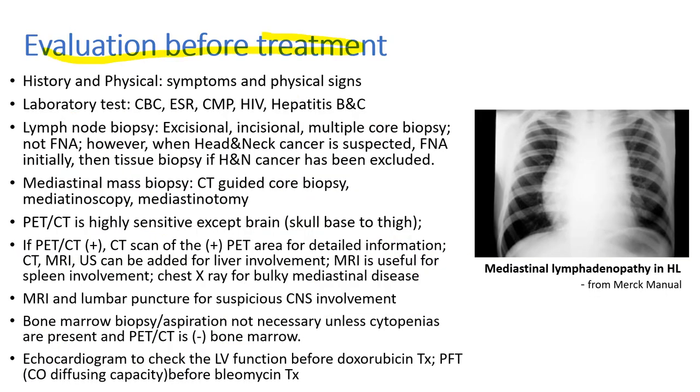For evaluation before therapy, a good H&P is important. Lab tests should include the sed rate because sed rate is an important prognostic factor. And HIV and hepatitis serology are often ordered because HIV positive patients have a high risk of Hodgkin's lymphoma, and hepatitis can be reactivated during therapy.